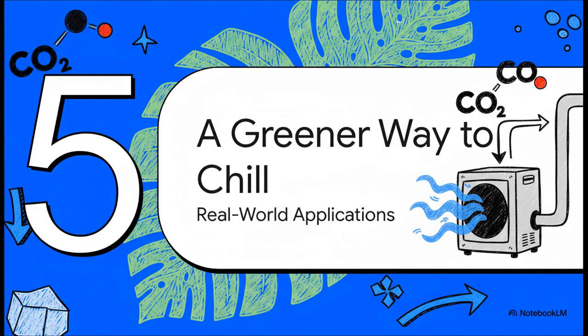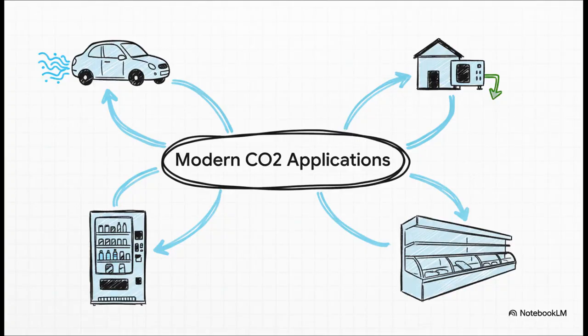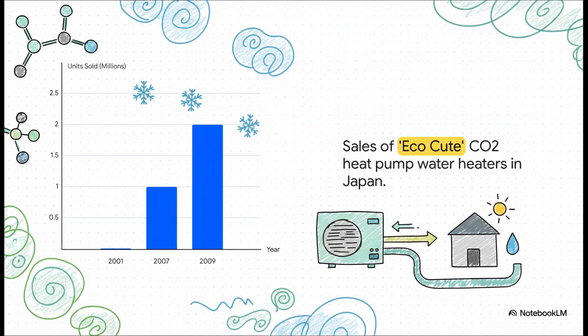Okay, so this isn't just some science project. This tech is out in the real world, right now, changing how we keep things cool. So where can you actually find it? Well, you'll find these advanced CO2 systems in some of the latest car air conditioners, in super-efficient heat pump water heaters, in commercial vending machines, and more, in the entire refrigeration systems for big supermarkets, where they are replacing HFCs on a massive scale.